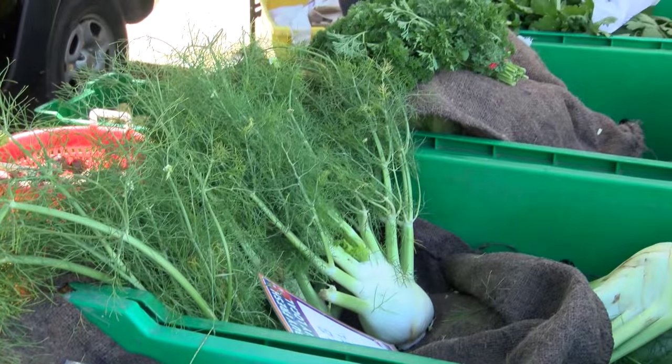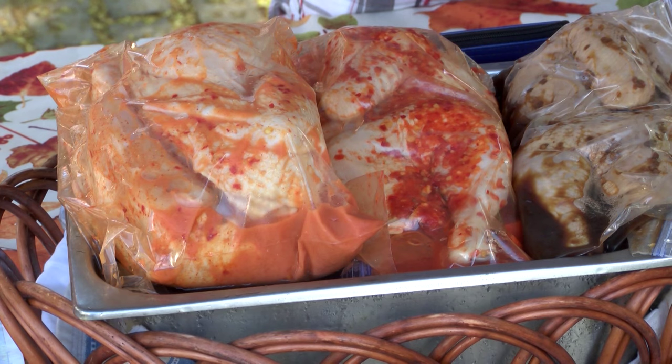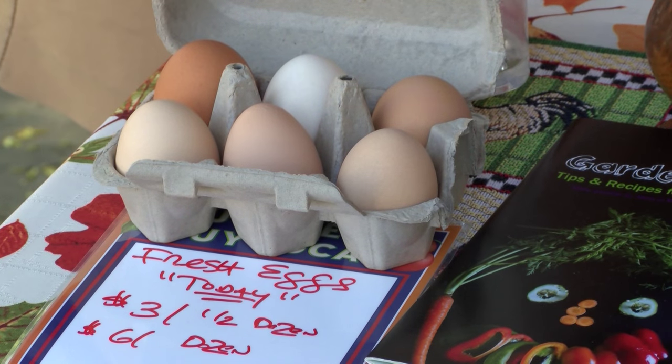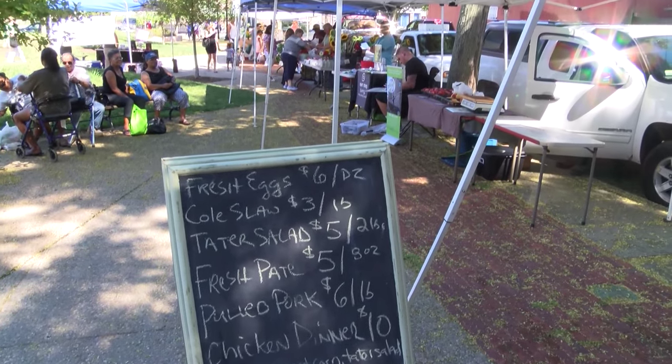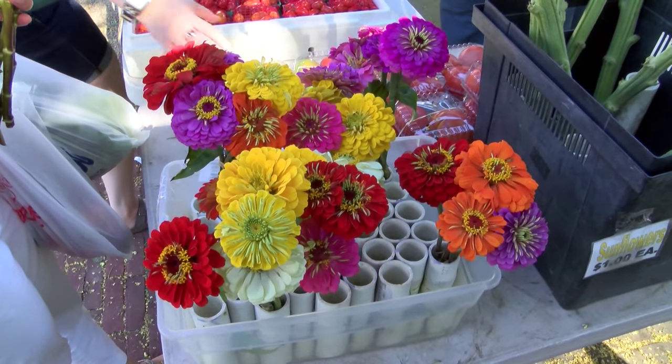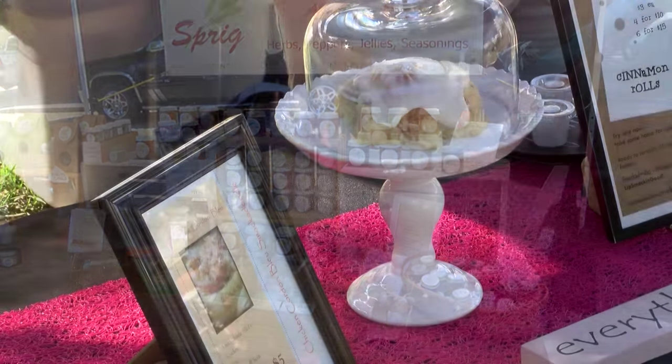So that's been a huge change, and the effort really for that is to increase access to fresh and local healthy fruits and vegetables and other foods. So we've also worked really hard to increase our vendors. As you see, there's not only produce, there's chicken, you can buy eggs and a variety of meats and prepared salads. There's also flowers and homemade jams and jellies.